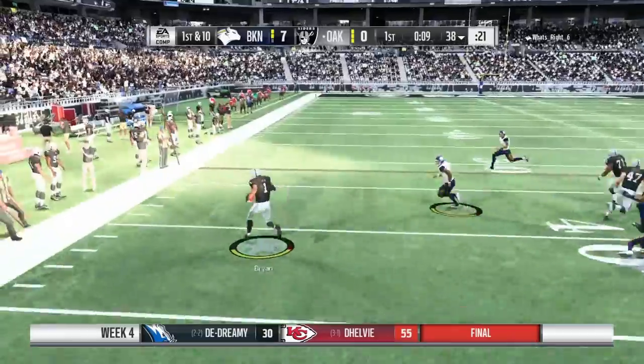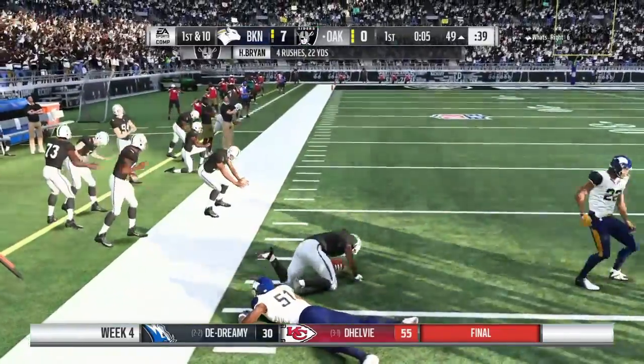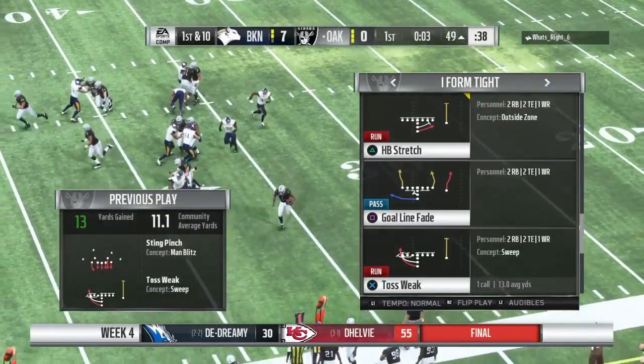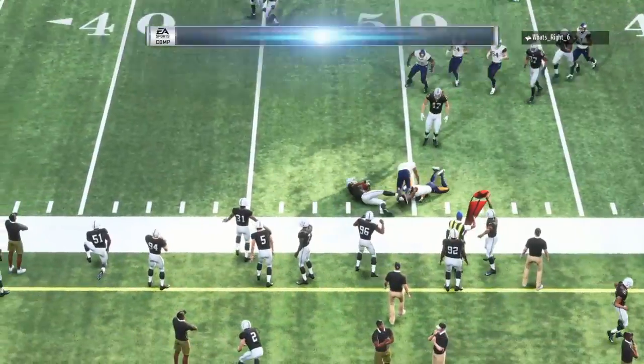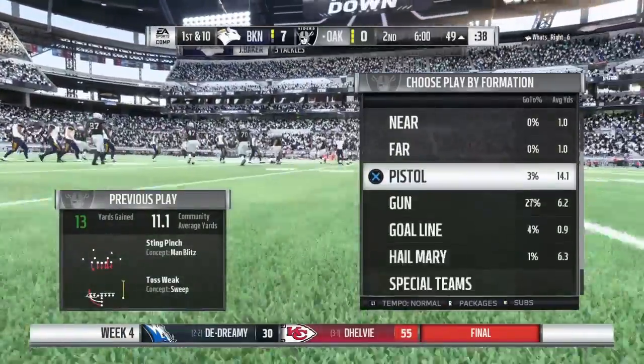Now they'll run it on the toss. And he'll be taken down, but not before he gets into enemy territory. Another 13 yards there twice in a row, and they're on the move. Another first down as well. Ready to go now in the second quarter. Brandon Gauden, Charles Davis. It's the Raiders in possession of the football, and they've got it here with a first down.